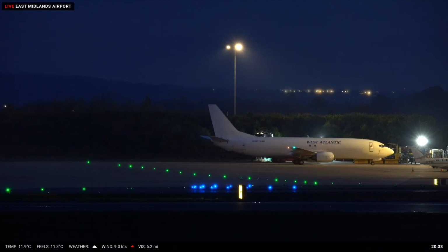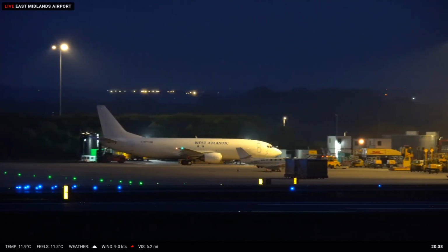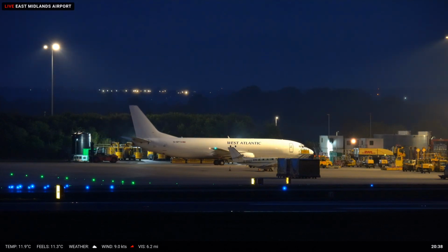So I'm trying to stick out of these last 3 arrivals. The West Atlantic just pulling onto stand there. And that Chewy service making its way down on the approach path.